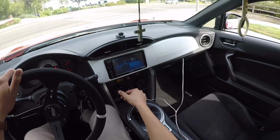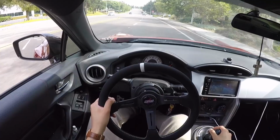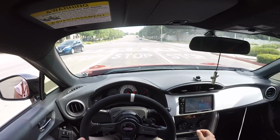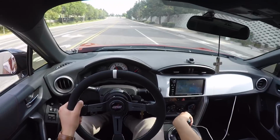Now, a lot of you guys asked me as well, what car is faster, this car or the WRX? Kind of an unfair comparison since this one is aftermarket boosted, I guess you can say. You know, I added it to the car, but I feel like this car pulls way harder than the WRX stock.